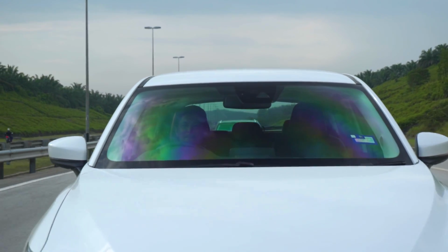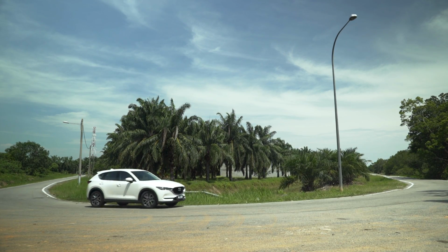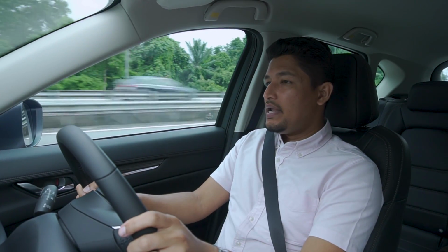On the move, the Mazda CX-5 is quite impressive. It has sharp steering and the body roll is quite minimal as well. So if you're looking for an SUV that is very car-like to drive, this would be it. It's very close to the Mazda 3. But there are two issues that I would like to point out.